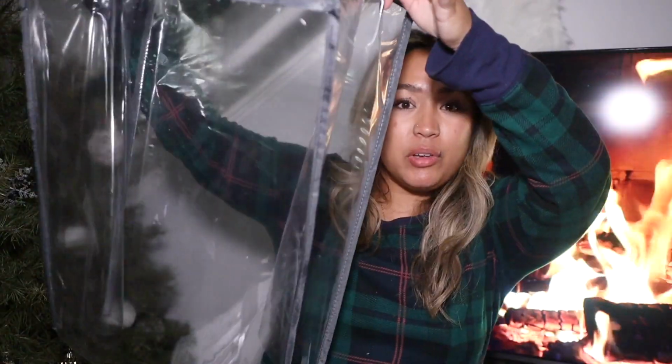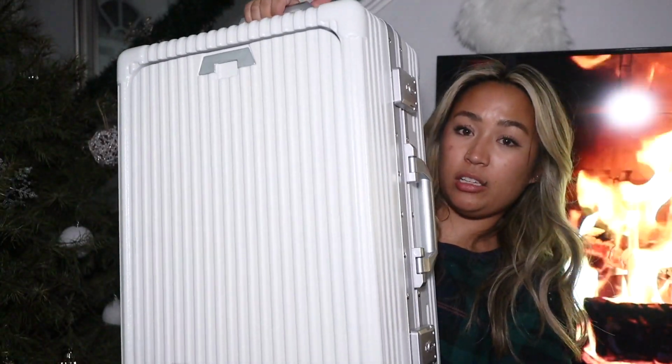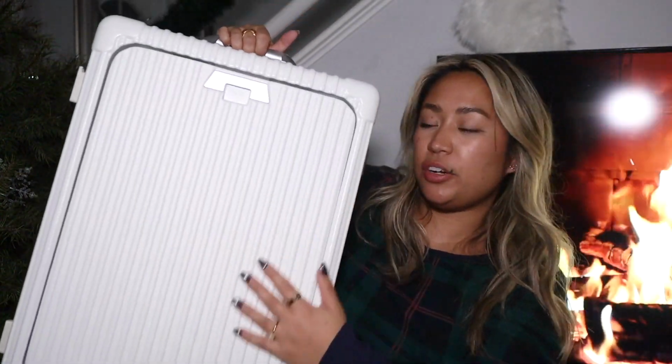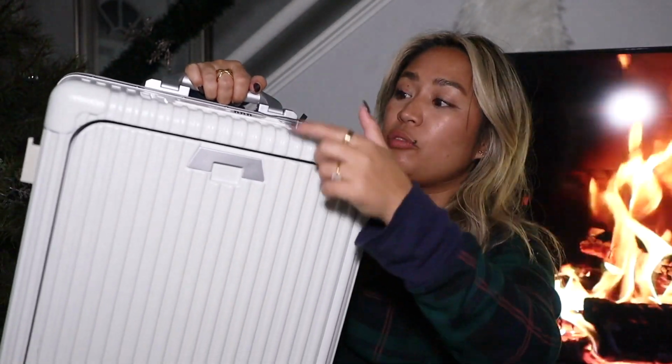They got me the carry-on that was on my list, and you guys, this carry-on is amazing. I don't know how much I'm going to be able to physically show you right now because it is a decent size. But first off, it came with a luggage cover, which I love because the color on this is light, so it'll be protected. This is the Filario hard case carry-on luggage. It has spinner wheels, TSA approved locks, and the material on it feels so nice. It looks beautiful.